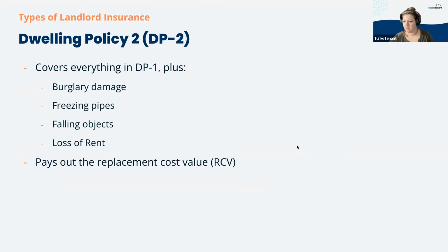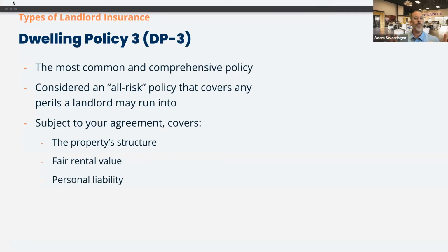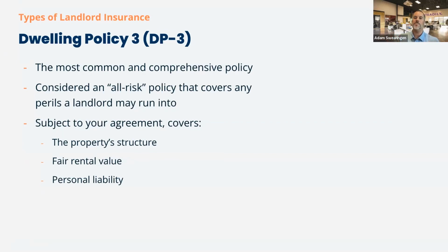And then last but not least, let's talk about the DP3, right? So DP3 is the broadest form of protection, and because of that, it's the most common and comprehensive landlord insurance policy. This type of dwelling fire insurance operates as an open peril policy, which means that all perils are covered unless they're specifically detailed out as exclusions within your policy agreement.